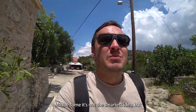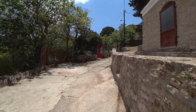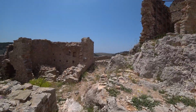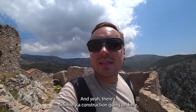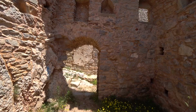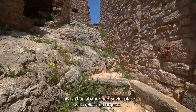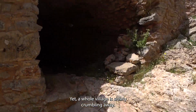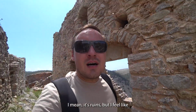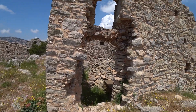Okay guys, maybe it's not the smartest idea, but I'm going to give it another try. I snuck into the other side, and yeah, there's definitely construction going on here. I don't want to disturb it. This isn't an abandoned Soviet place with relics and objects, yet a whole village is slowly crumbling away. And I want to see it with my own eyes before it disappears. I mean, it's ruins, but I feel like I'm stepping on historic stones. Check out this church.